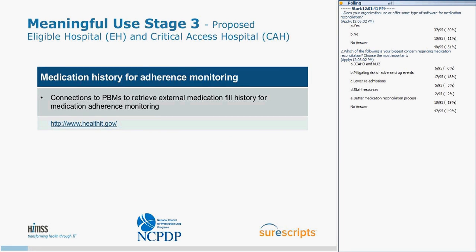Now, as we move forward with Meaningful Use Stage 3, of course, the Meaningful Use of Electronic Health Record Program is a program for hospitals and physicians to receive incentives under the Centers for Medicare and Medicaid Services. What's being proposed for eligible hospitals and critical access hospitals is a medication history for adherence monitoring. Again, this is proposed, and it's to connect to the pharmacy benefit managers to retrieve external medication fill history for medication adherence monitoring. So as we see things moving forward, medication history, especially in electronic format, is going to be very important. If you go to the next slide.